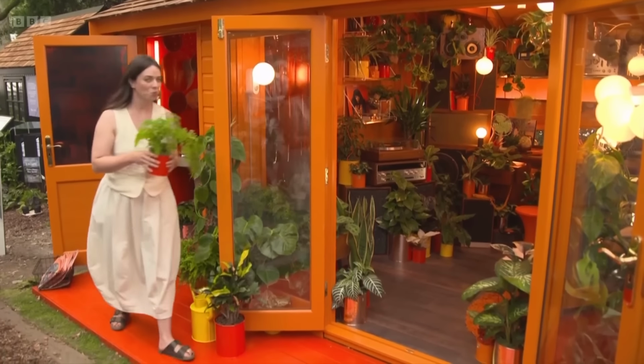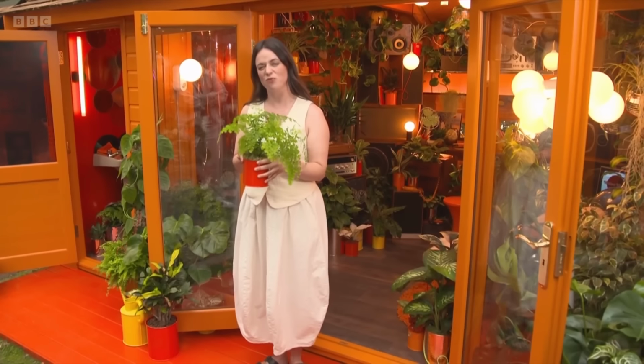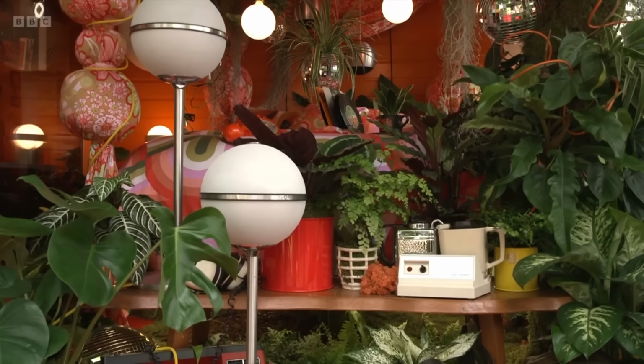Now that the weather is a bit warmer, think about bringing your plants outside for a summer holiday in your garden. Bit of rain, bit of wind, fresh air. They really will thank you for it.